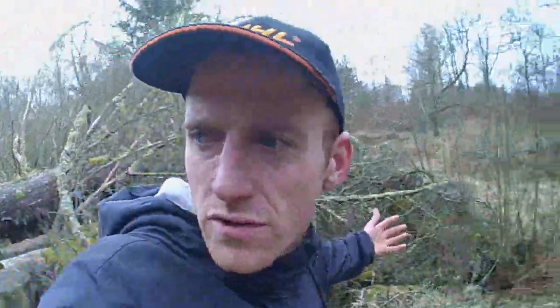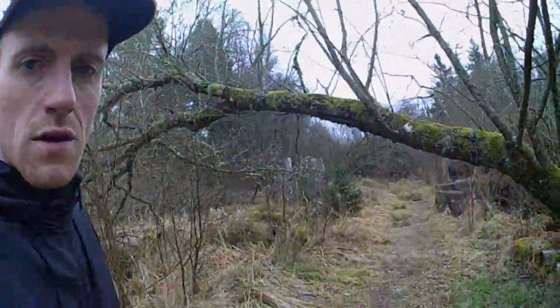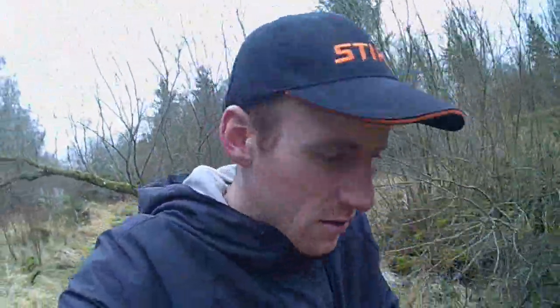Some of these dead trees around here are massive. Other ones are growing over the path like this one. We'll move on to the next location now though.